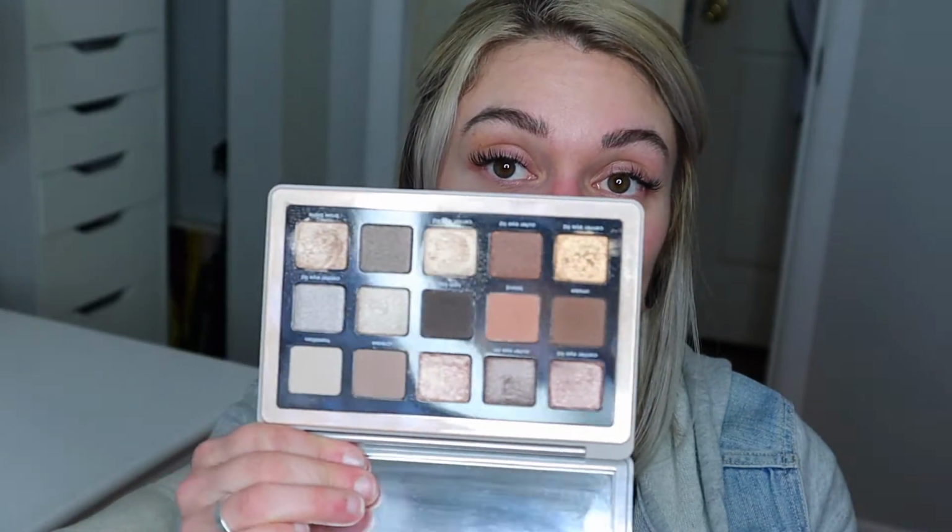I will say the best way to use these shimmers is to just use your finger to put it on. That's the best way I've found to apply it. I don't think they apply that great if you're using a brush, but I really like this palette. I think it's something you can get a decent amount of looks out of, and it's a good everyday palette, especially if you're someone who is looking for an everyday palette, but wants something they can use to amp up their look, like evening looks. So 10 out of 10.